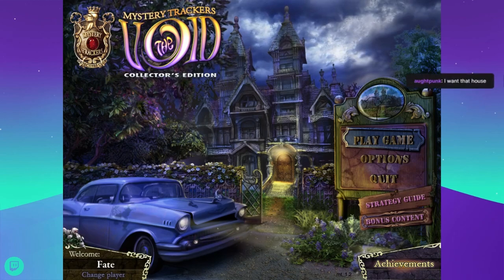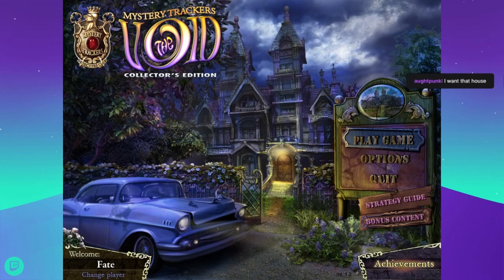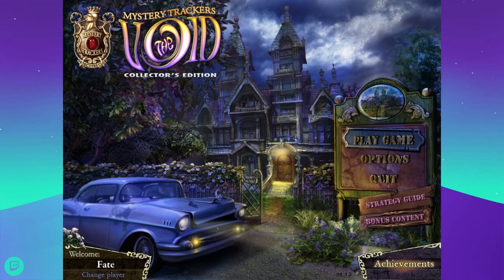This is, in fact, a very cool house. That is a really neat looking house, and it looks amazing, and I would like to live there too. This is also a new series for us.